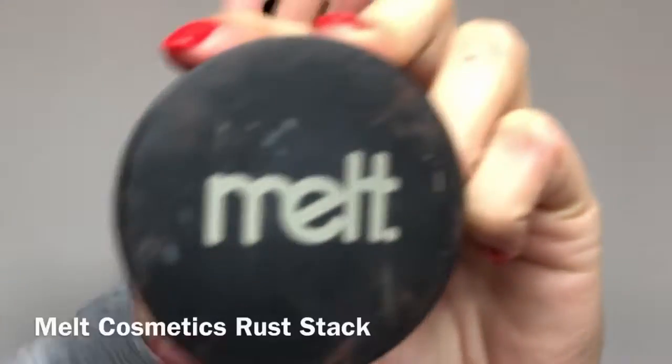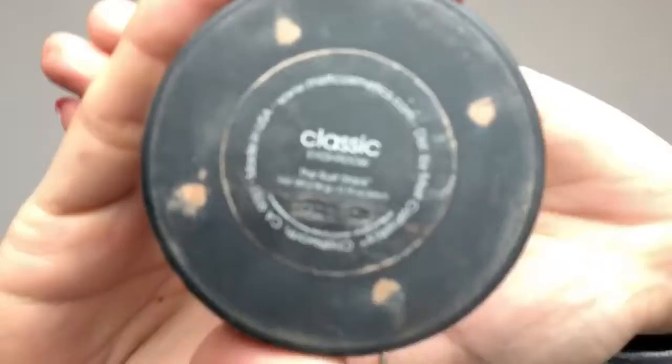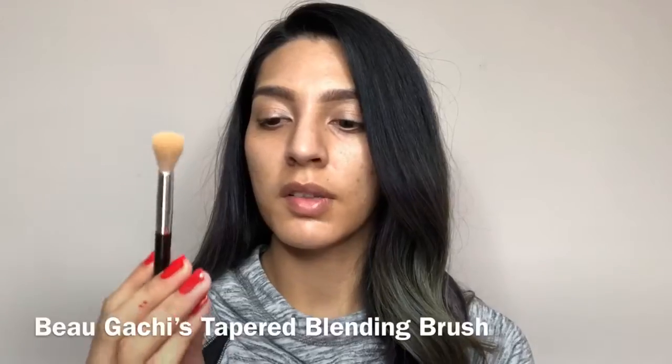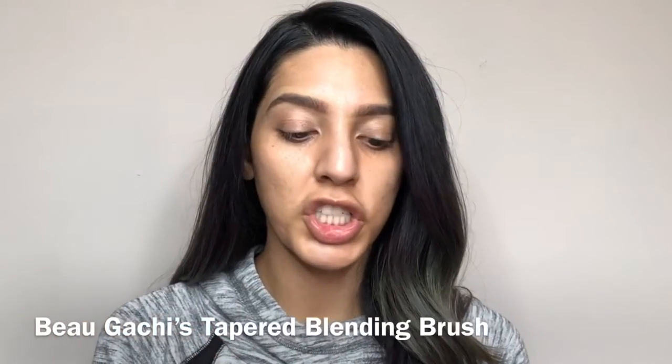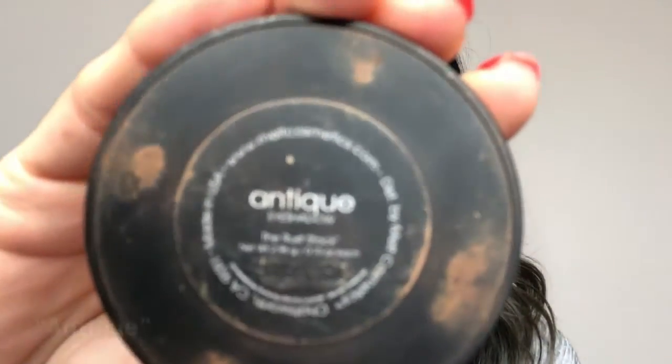Now starting on my eyeshadow, I'm going to do a simple everyday look using Melt Cosmetics Rust Stack. First let's start off with this color, which is Classic, and I'll use this Bogacci's tapered blending brush to apply this as a base. Next I'll use this color, and this is Antique. I use this SL Miss Glam Blend Beauty Brush, and this is L34. I got it in my Ipsy Glam bag.